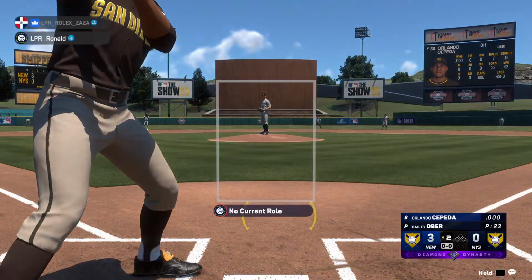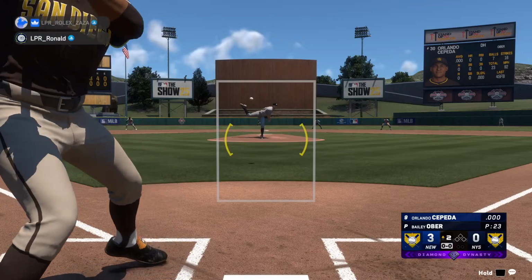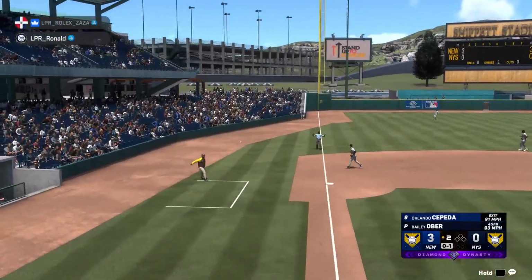And welcome back to the ballpark. Now it's going to be Orlando Cepeda. Cepeda measures 6 feet 2 inches, 22 years old. And he's usually in the outfield. Today he's the DH. Ober back to work. And first offering is fouled off.